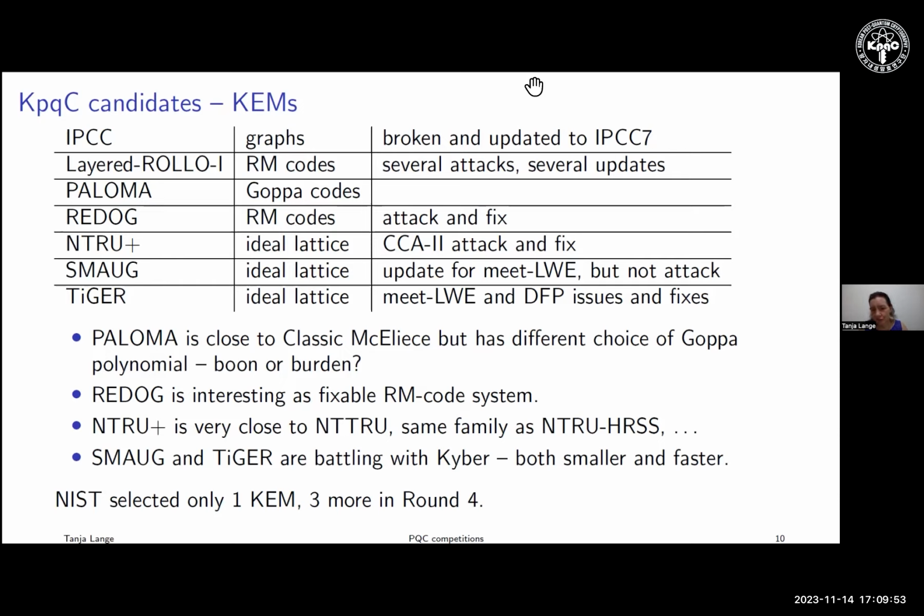But at this moment, yeah, clean bill of health for Entroplas, clean bill of health for Smaug and Tiger. So Tiger had more bumps in their road, so they had the meet LWE attack where they needed to update the parameters, and then the updated parameters, they miscalculated the decryption failure probability. There's now a version 3.0, or maybe there's now 3.1, I don't know, where we don't see these issues anymore.